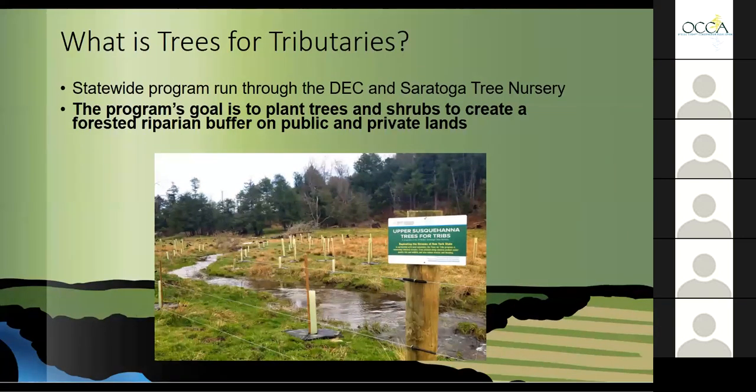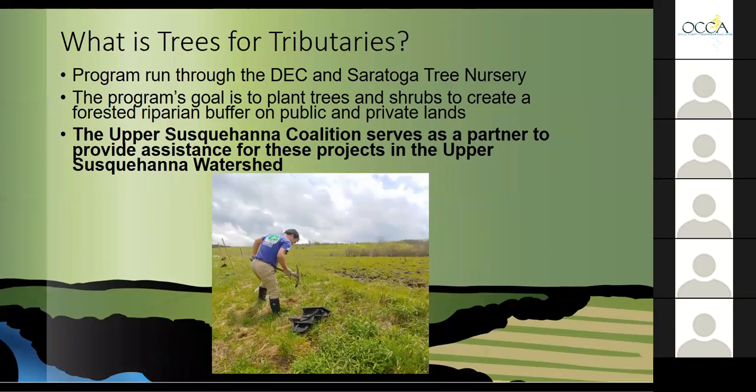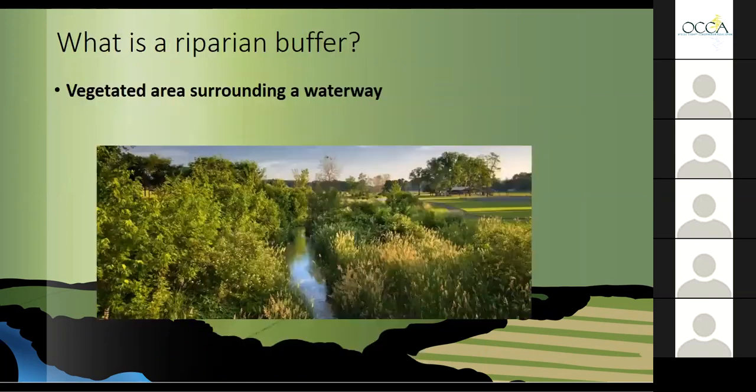Next, the program's goal is to plant trees and shrubs to create a forested riparian buffer on public and private lands. And you might be asking how the Upper Susquehanna Coalition even works with this program. We are a partner to provide assistance for these projects in the Upper Susquehanna watershed. So if you have any land within the Upper Susquehanna watershed, we can come out and help.